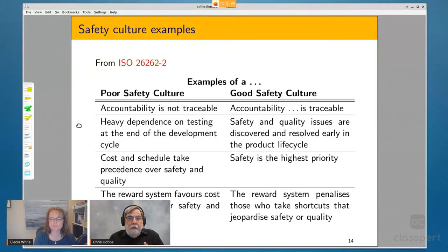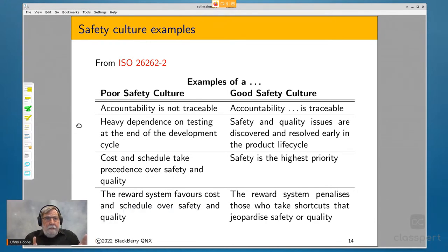One of the international standards, ISO 26262, which is one of the standards for road vehicles, has in its part two some examples of what makes a good safety culture in a company and what makes a poor safety culture. The trouble is, we are software people. I spend my life programming computers. We are not used to this unmeasurable concept of a safety culture, so all we can look for is examples.